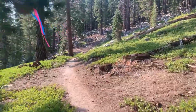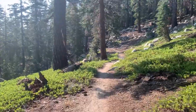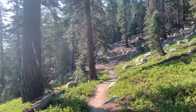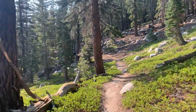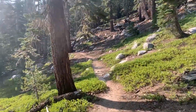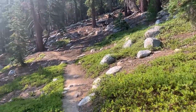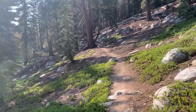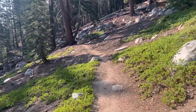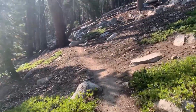All right, because it's relatively flat, good trail, no rocks, I thought I'd try to give a little view of what it looks like. I'm about a mile south of the Kingsbury South Connector, heading towards, I think, the first crossing of Daggett Creek. And yeah, this is just kind of one look of the trail.